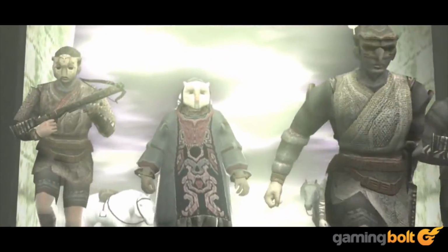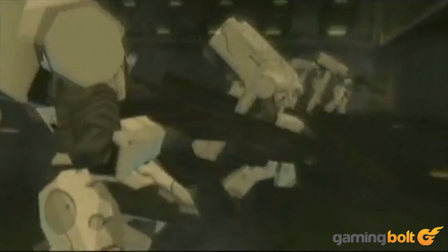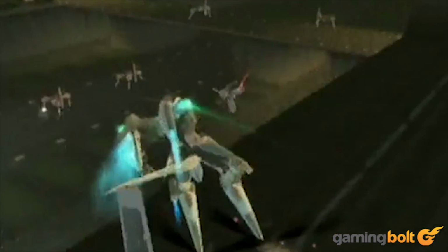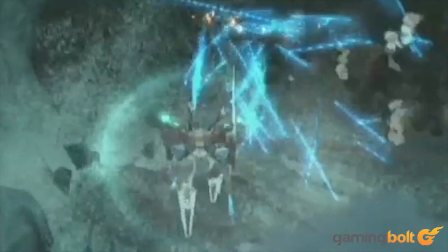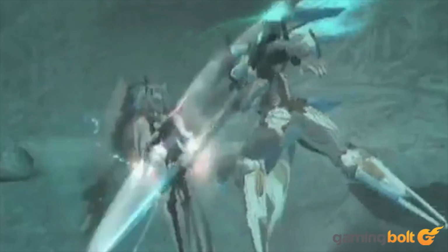Zone of the Enders: The Second Runner. An underrated classic, Zone of the Enders: The Second Runner was an anime video game done right. The art style transitioned from sleek cutscenes to even sleeker gameplay that moved along at a brisk pace. The superior anti-aliasing to the previous game and overall higher production quality, despite some frame rate issues, further solidified Zone of the Enders: The Second Runner as one of the best PS2 games of its time.